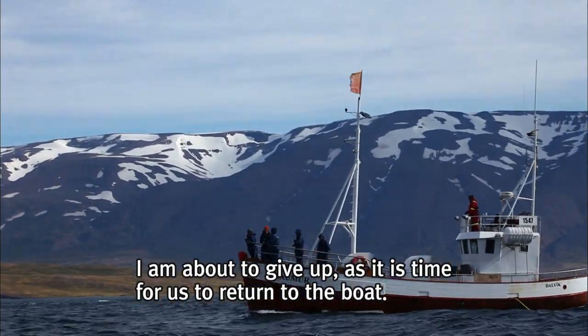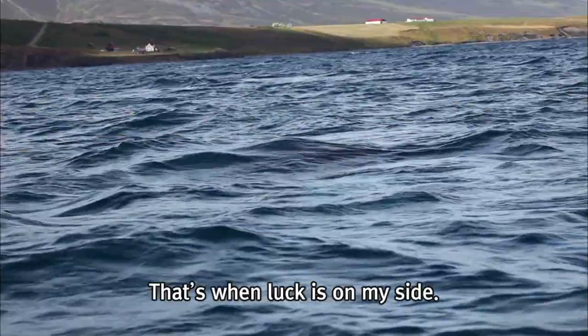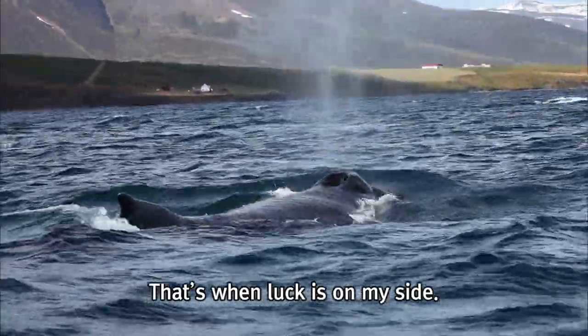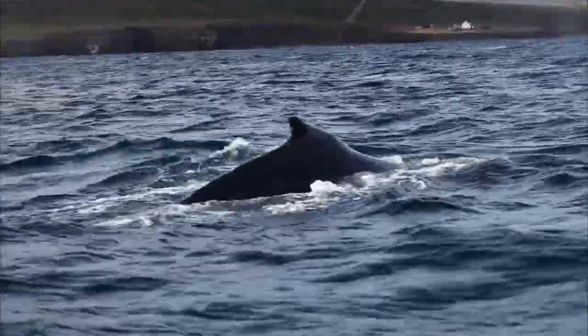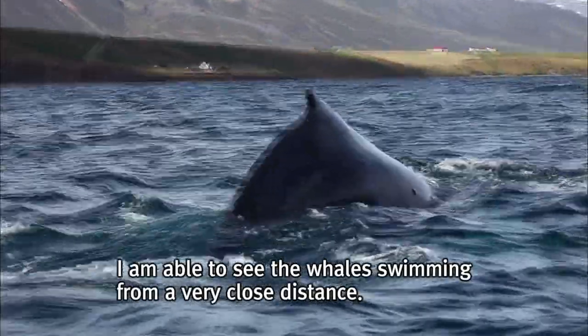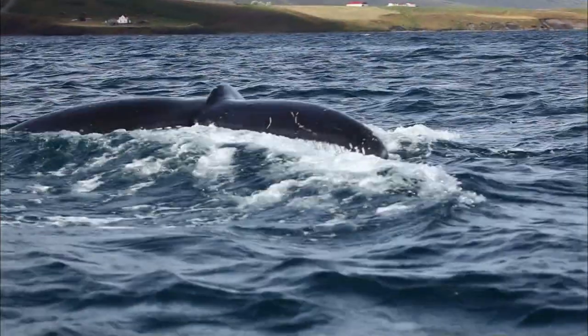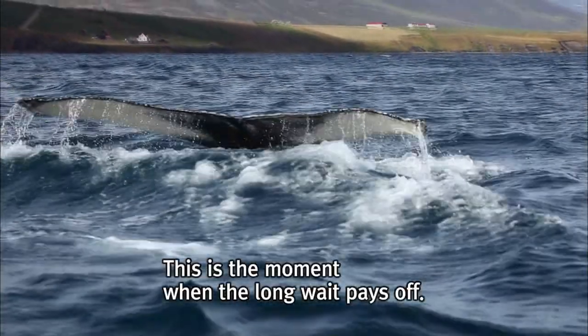I'm about to give up as it is time for us to return to the boat. That's when luck is on my side. I'm able to see the whales swimming from a very close distance. This is the moment when the long wait pays off.